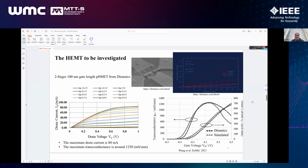So when we got this device, we thought that we could do a little bit more than a low noise amplifier at up to 50 gigahertz. We would really want to see the real potential. And also we would like to see how we can possibly improve the performance of the device from other aspects we showed early on.